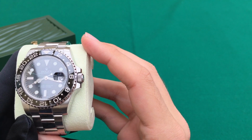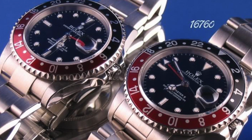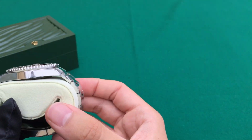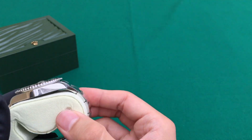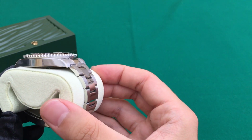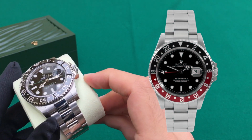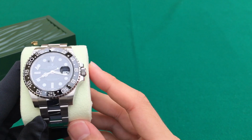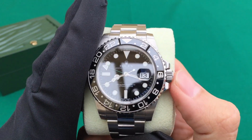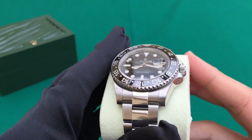References 16750, 16760, 16700 and 16710 then followed and sometimes overlapped from 1981 to 2007, introducing down the road many important novelties like 5 calibers, sapphire glass, Luminova instead of tritium, and also new bezels like the famous red and black one called Coke. In 2007, this reference saw the light. It's the 116710LN, with LN standing for Lunette Noire, black bezel in French.